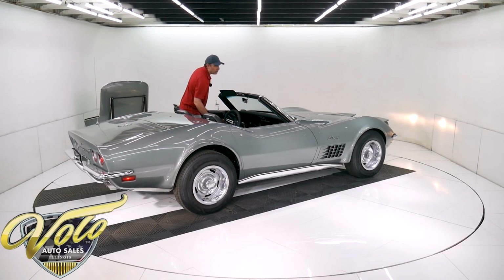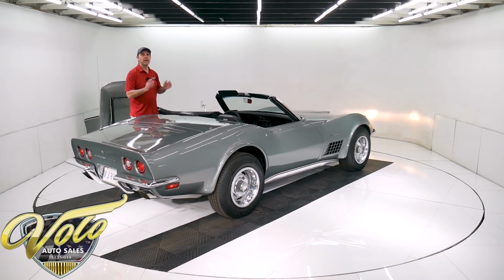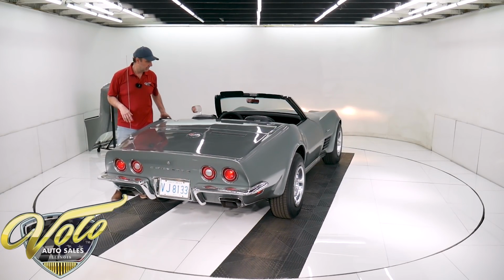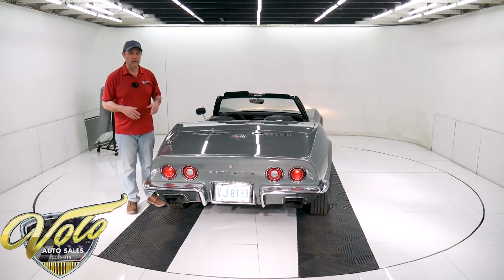Runs good. You got a 4-speed air-conditioned Roadster here, folks. Frame off restored, ready to go. Like I said, it seems to be dialed in, well sorted out. This is going to be a great car for someone. And this is an investment potential too, with all numbers matching and all the options.